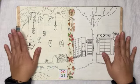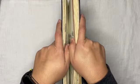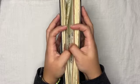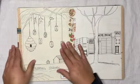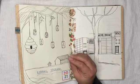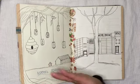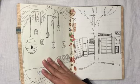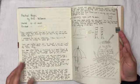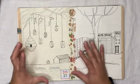Then we have 2021, and as you can see, I still had a lot in this notebook, and I didn't want to start a new notebook for 2021 because I wanted to finish this one. I really like the paper in this notebook. I appreciate the thicker paper on the bullet journal notebooks, but since this was going to be mainly drawing with regular pens or maybe markers, and the majority of stuff was going to be just written notes, I like this paper for that.